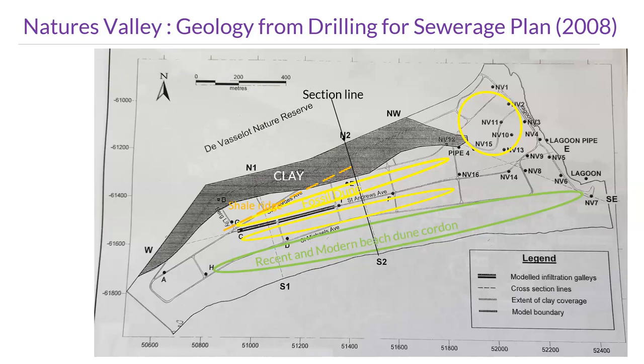So there were issues with infiltration. There are places where septic tanks just do not filter and it all runs into the drainage, and there are problems with E. coli in the lagoon and all the rest. So they mapped this out, that there's a band of clay up against the cliff at the back, and the rest is predominantly sand.